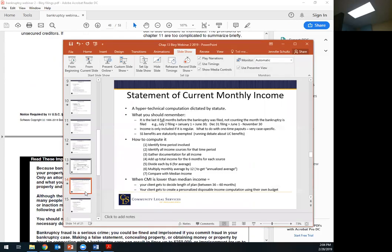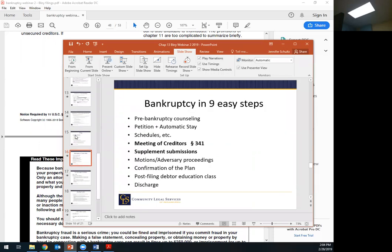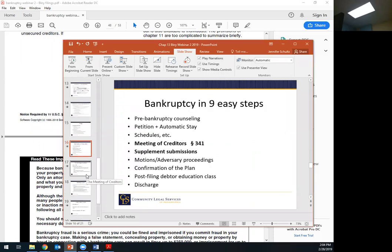I hope it's everything. We have another question, Jennifer. Certainly. What about a person who bought a home from a land trust, has a lease, a mortgage, and no deed? How do we document for a 13? Is it the same as if this was a conventional mortgage?